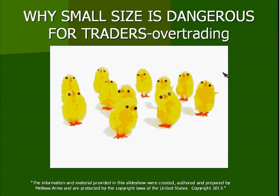All right? And here's an example. This is me. Why small size is dangerous for traders: overtrading. Small size is dangerous for someone like me. You know what I'll do? I'll overtrade like a banshee. This is what I used to do. It gets to be crowded. There's too many people here. I've got to do too many trades to make what I want to make. It's like insanity for me.